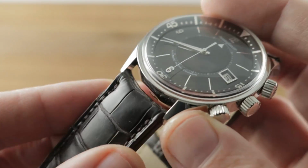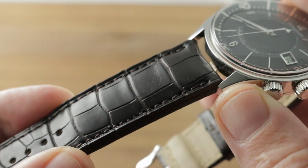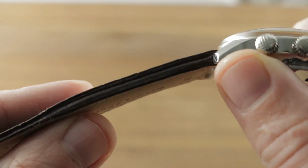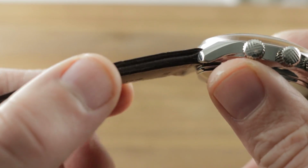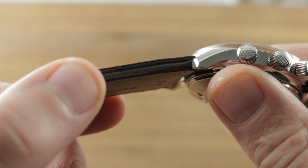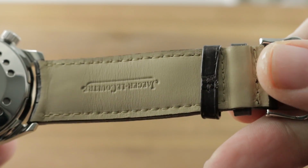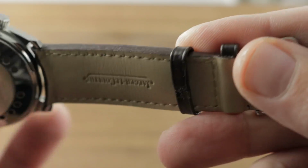Now, the strap is a Jaeger-LeCoultre factory piece, modern, large rectangular scale alligator leather, semi-gloss dark brown. As you can see, sheer edges, sporty fashion. You can see the rusticated cut and layers of leather with calfskin on the back. This is a brand new JLC factory strap straight out of Paris, the OEM supplier Camille Fournet.